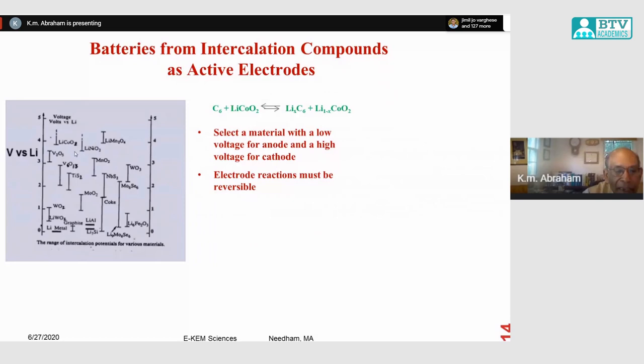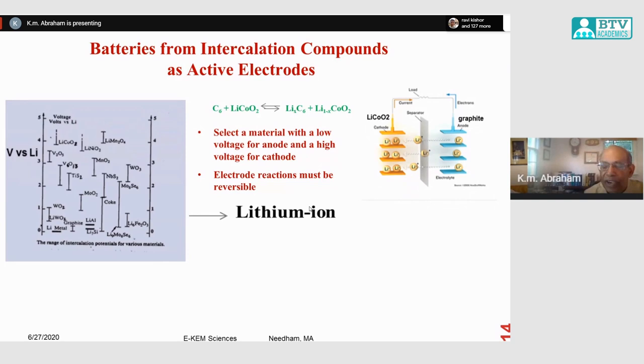I show here a whole bunch of other materials on this potential scale versus lithium. So you can make lithium ion batteries with many combinations of electrodes. However, you want to have a negative electrode with a low voltage and a positive electrode with a high voltage, so you can get the highest voltage for the battery and also lightweight. So this is where the lithium ion battery with the graphite and lithium cobalt oxide was commercialized by Sony in 1990.